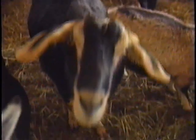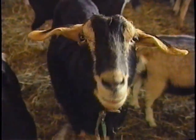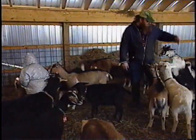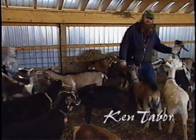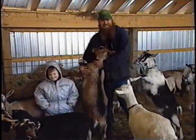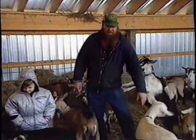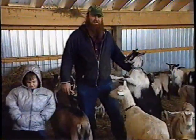That's Buttercup. She's an old original. She's just the old veteran of the herd here. Friendly as can be. This one here, she'll do anything for a scratch. And this one here, yes. This is Annabelle. So you can see they're definitely people animals.